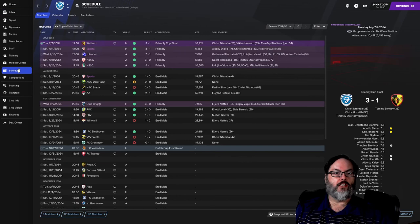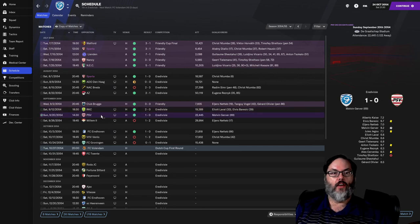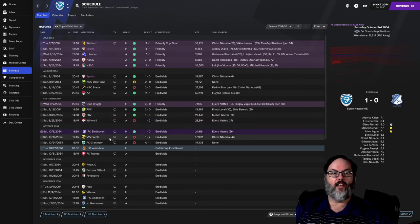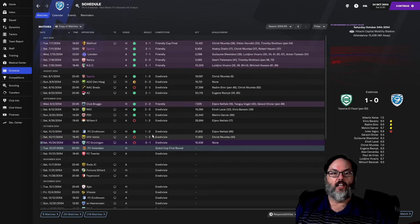Taking a look at previous matches since the win over RKC. We had a 1-0 win over PSV. Melvin Gerver, a set piece for our center back. Willem II beat us 2-1. Eljero Neteb, another set-piece goal. Eindhoven, we beat 1-0. Neteb, another set-piece goal. Kind of a broken record here. Venlo beat us 2-1. Krishna Tumba got a goal in that one. And then the 1-0 defeat. So, you know, we've been consistent in scoring goals for the most part.